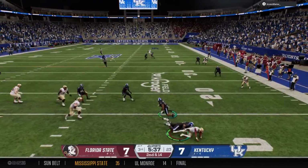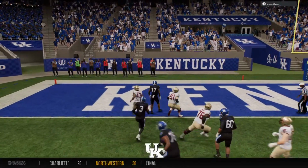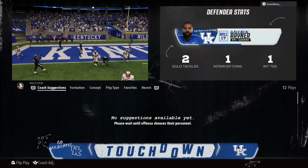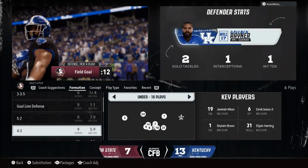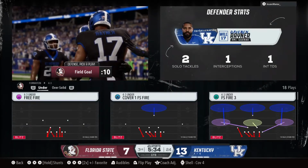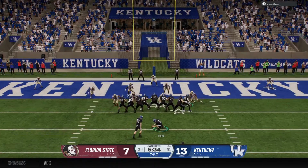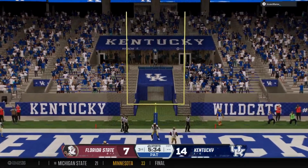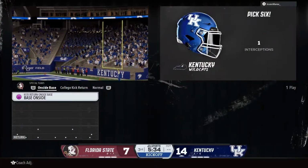The defense coming up. He's picked off! Touchdown, Kentucky! The defense putting points on the board. Awesome job by the linebacker there in coverage, reading the quarterback's eyes, spying the QB, knowing where that ball was going to get thrown, and then to pluck it out of the air and take it back for a touchdown. Awesome work.